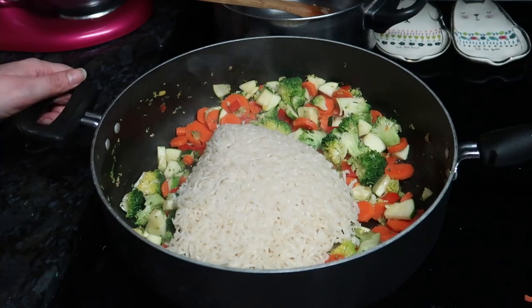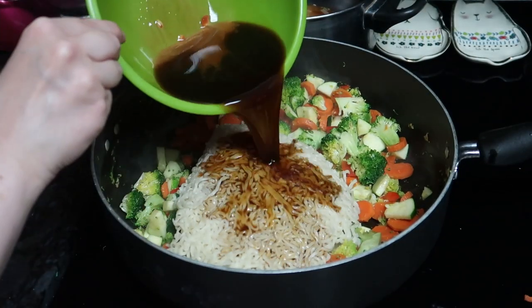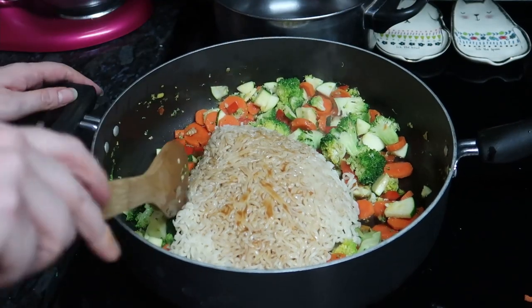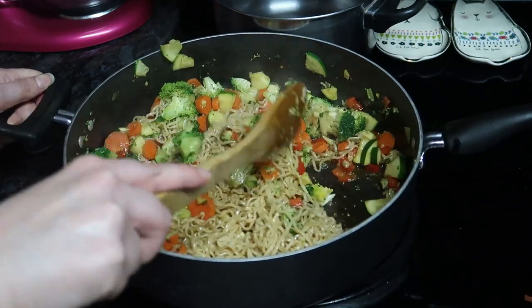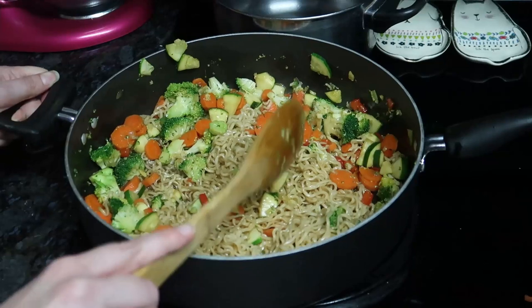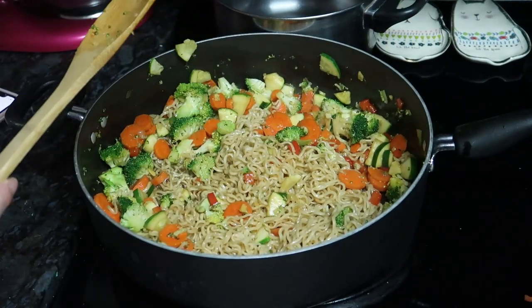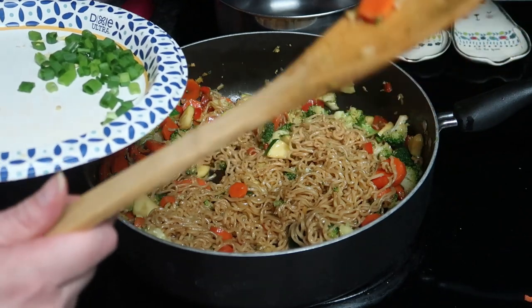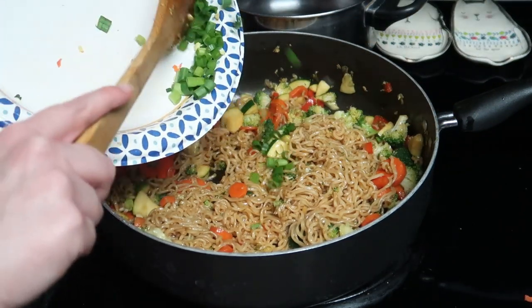And can you hand me the sauce, please? Okay. Now we're just gonna let it simmer, stirring until the sauce is thick and covers the noodles and veggies. Now I'm gonna stir in the green tops of the green onions, and then I'm gonna serve it up.